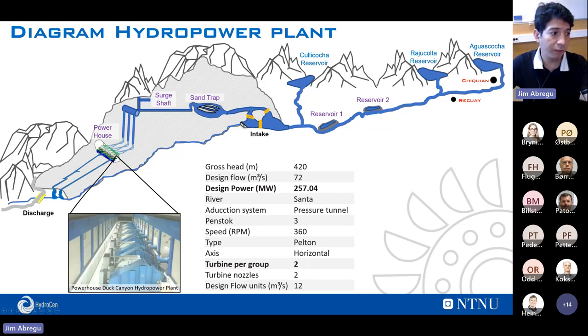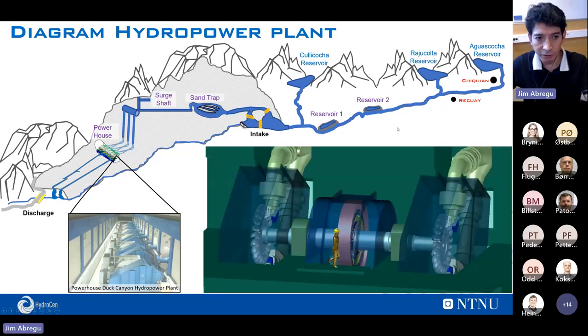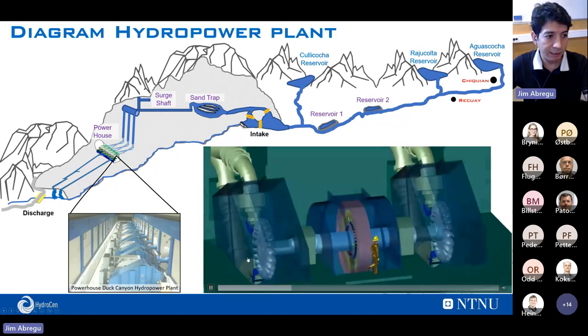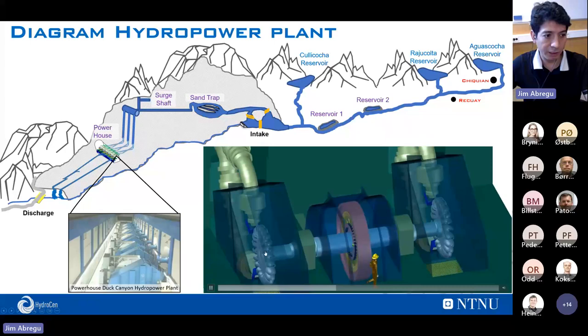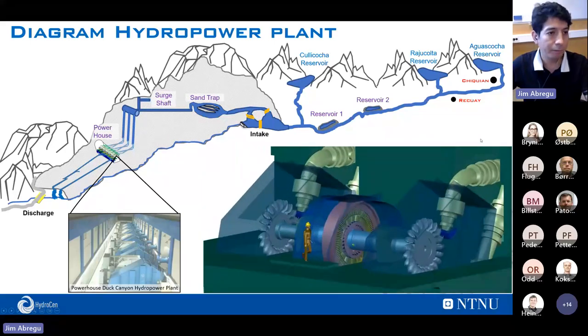This is how the powerhouse looks, with six units and two Pelton turbines per unit, per group. So the total power output of the power plant is 257 megawatts. And this is how it looks in 3D, just to give some reference about the size and the two injectors they have for each turbine. It is 2.4 meters in diameter.